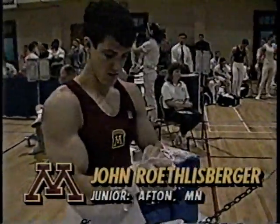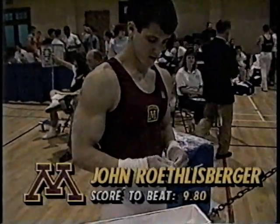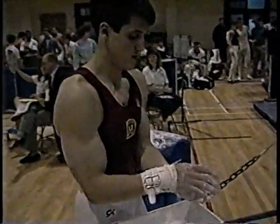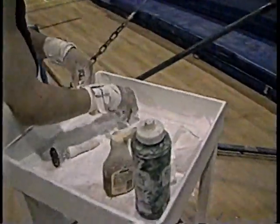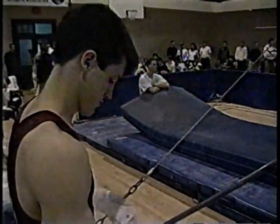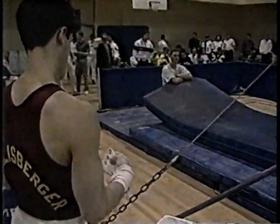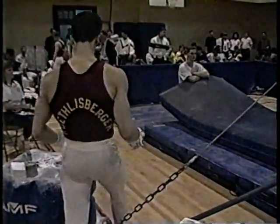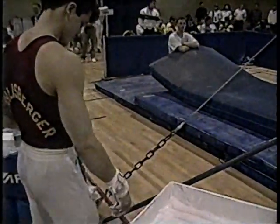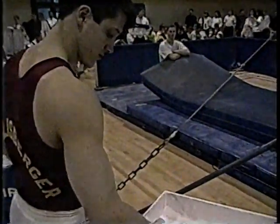And now we go back to the man, Roethlisberger from Minnesota on the high bar. Score to beat 9.80 now for John. And you can see each gymnast kind of has their own little way of preparing their hand grips and getting chalked up. You know, they have little nooks and crannies they want to get filled in with chalk. Everybody with their own routine, I suppose, huh?